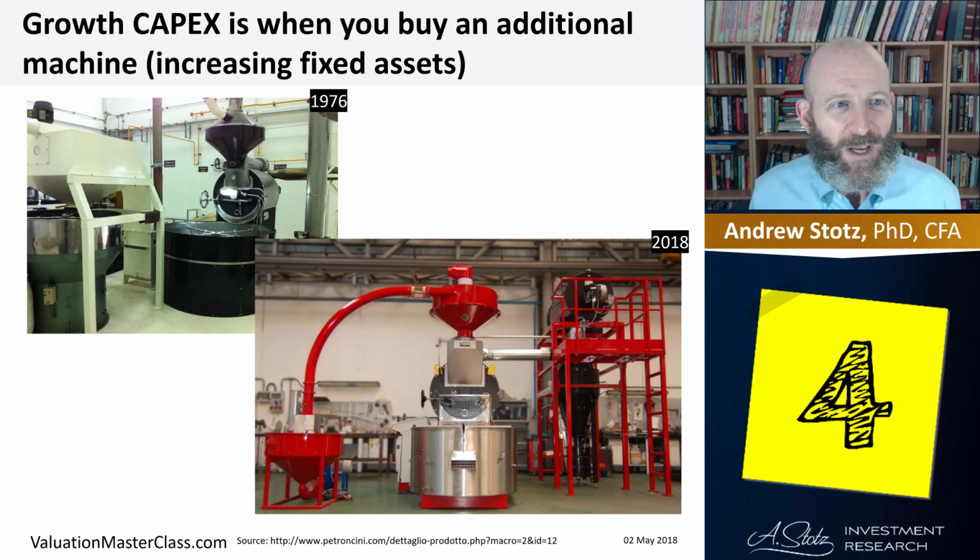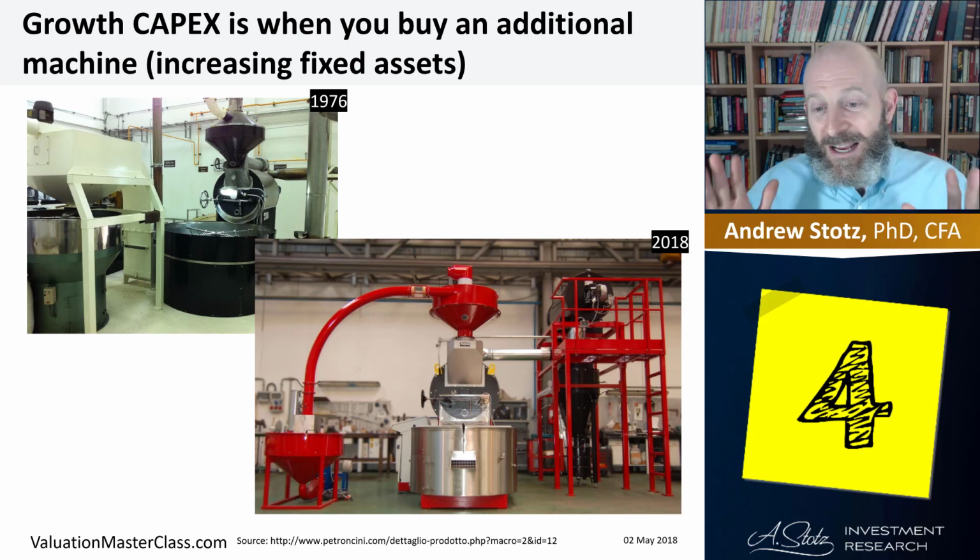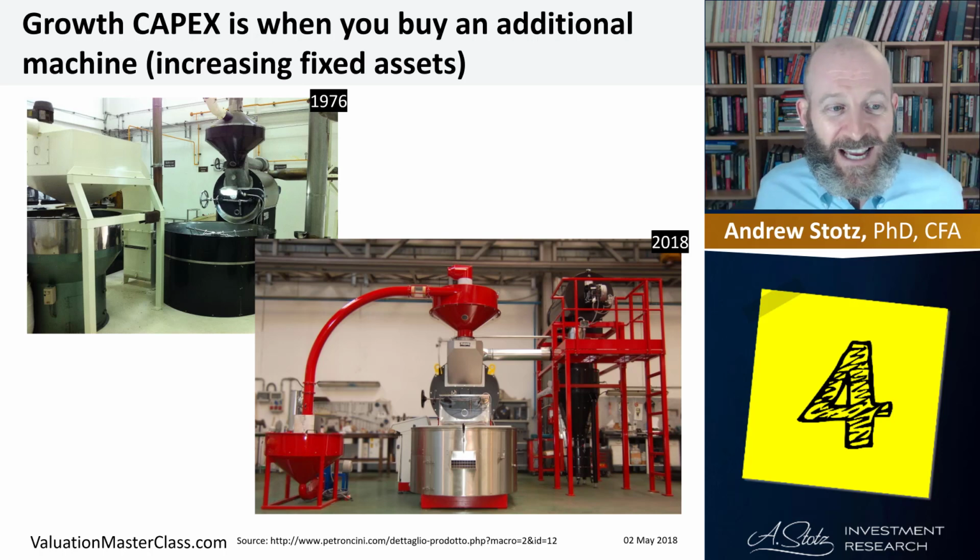Now, let's look at growth Capex. That's when you buy an additional machine, increasing your fixed assets. So what I've done is we haven't upgraded our machine yet because it works so well. But if we did, we'd probably go with the one you can see in this slide that shows 2018, the red one. And that's a fully automated, beautiful machine right there that we'd love to get.